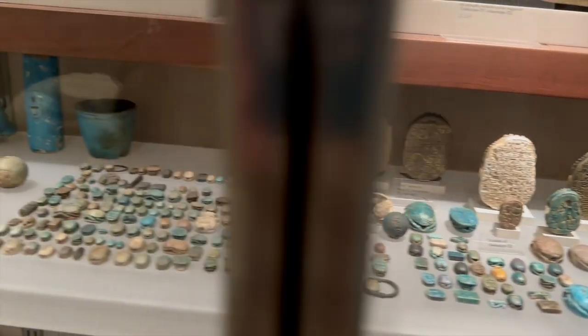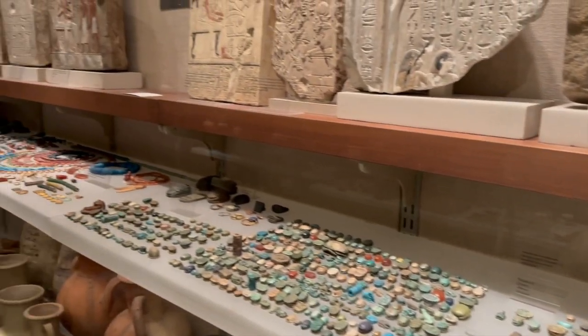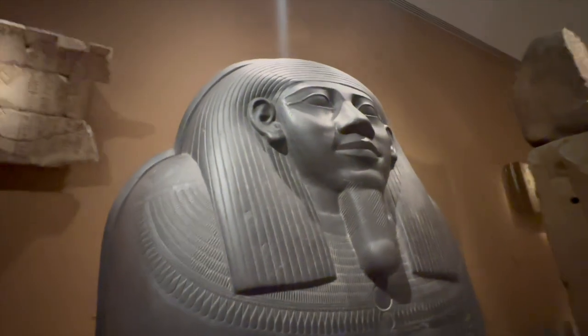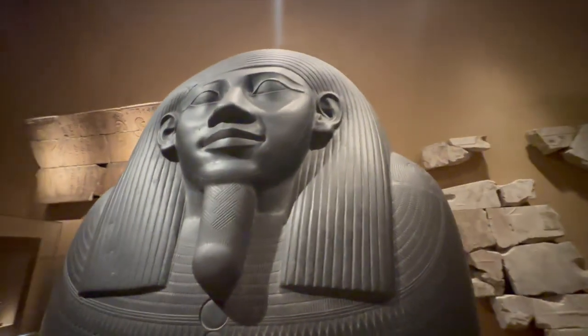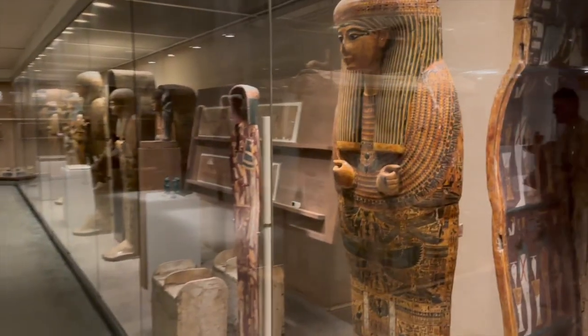One of the things I love are these just chock-full cabinets of Egyptian relics. Here's some scarabs and scaraboid amulets, as well as small sculptures. These are my favorite sarcophagus, because it's kind of cartoony. And of course, there's plenty of mummies and various sarcophagi to look at and examine.